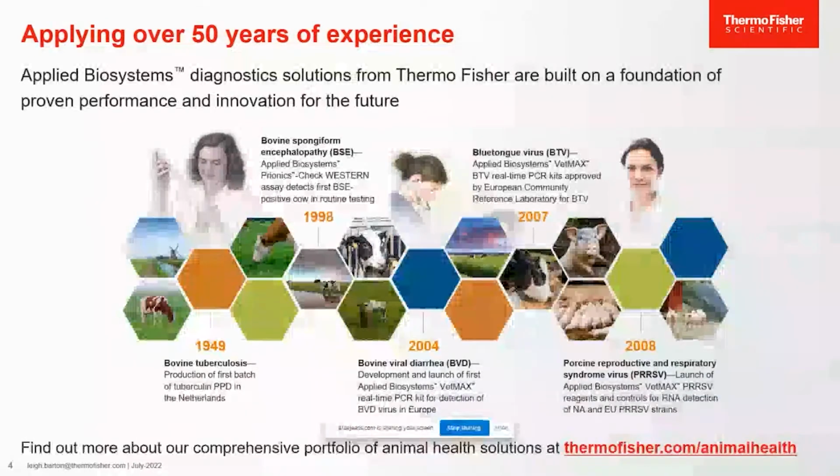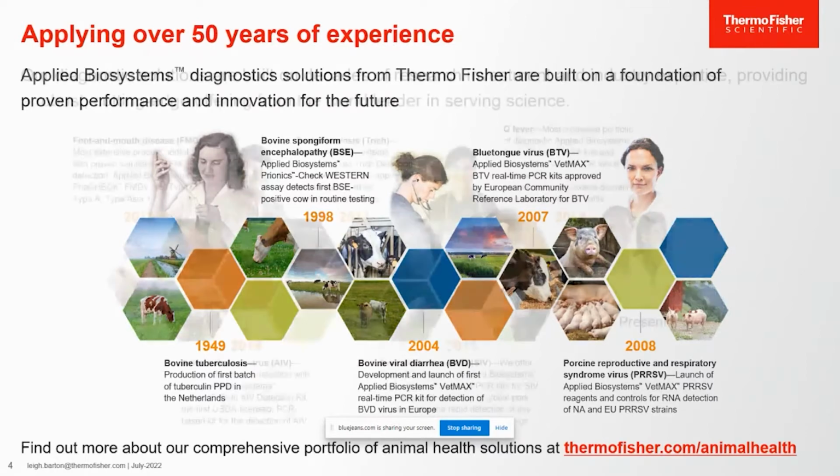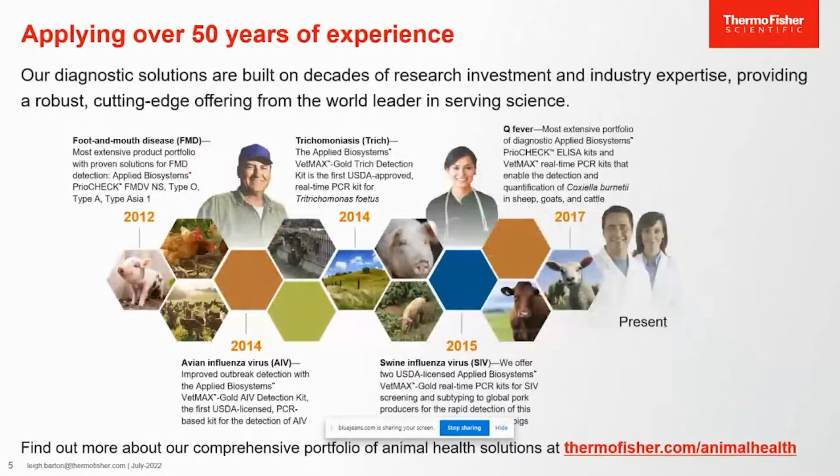But a bit about who Thermo Fisher are and what we do. So we're a diagnostics company. And part of Thermo Fisher is a brand called Applied Biosystems, which is where our animal health diagnostics sit. Now, we've been producing diagnostic products for a long time, over many years, as you can see by the diagram on the slide. And what I really wanted to show was that we've always had a long focus on ruminant diagnostic solutions. So anything from TB to BVD, BTV, foot and mouth, T fetus, and mastitis.